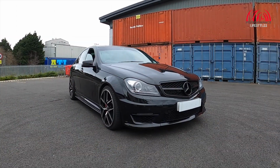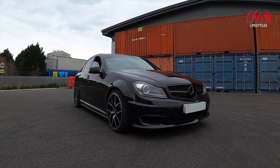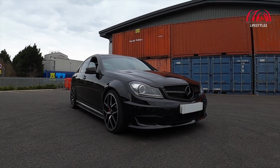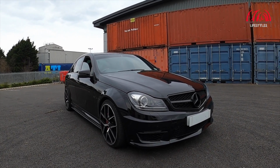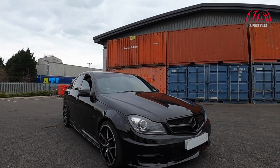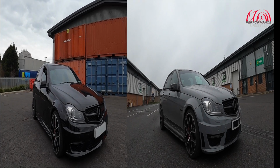Check it out. There it is, the C63 AMG back in its original, I think it's obsidian black something. But yeah, let me know what you think, because I honestly think this car looks way better in this actual state than that ridiculous Nardo Grey wrap that it had on it. That wrap might have been to somebody's taste, but it most certainly wasn't to mine.